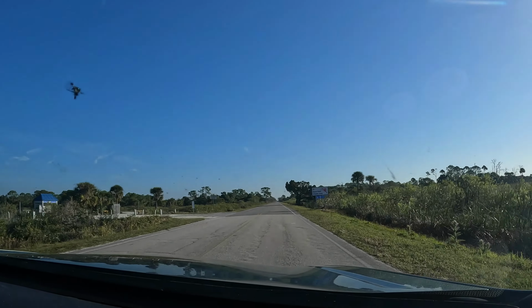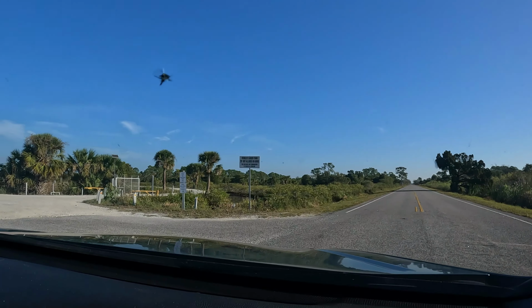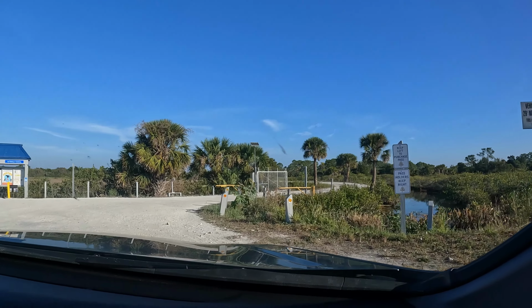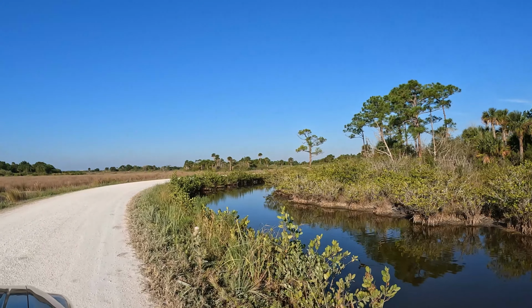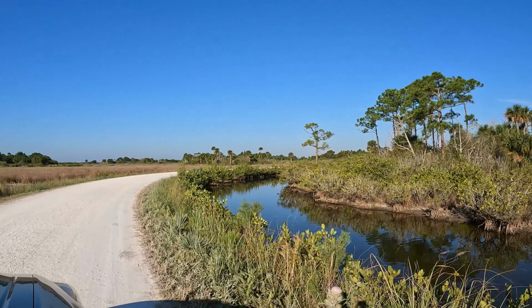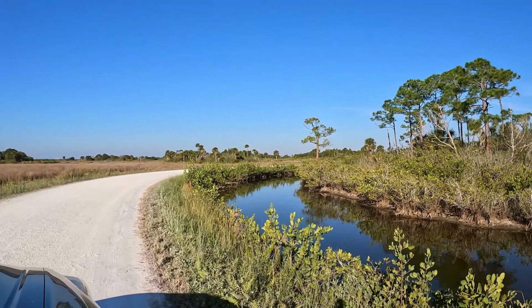So it says Blackpoint Wildlife Drive left. And the gate is open. Very good. And that's how we go. Both sides have water. Blackpoint Wildlife Drive.